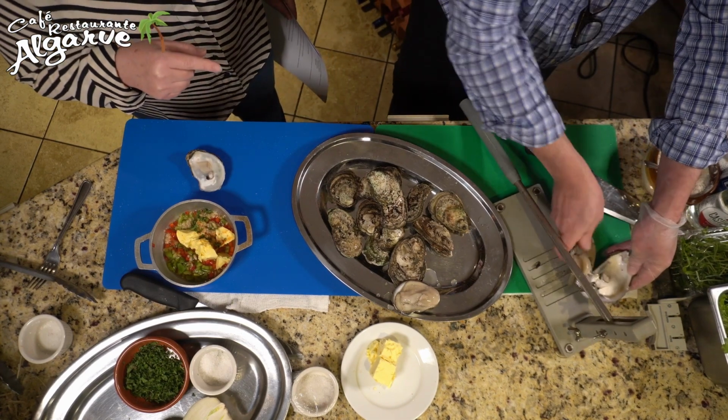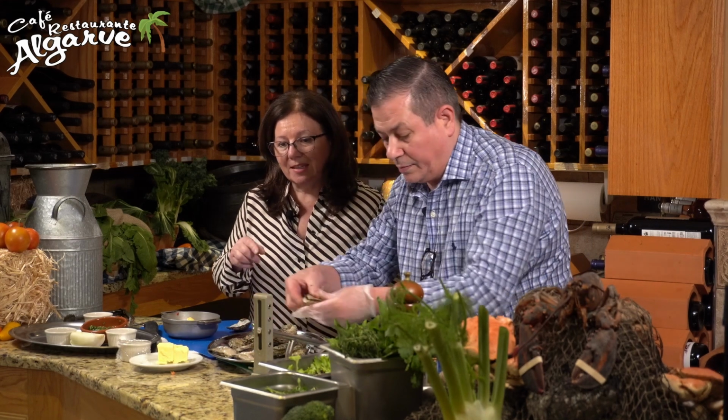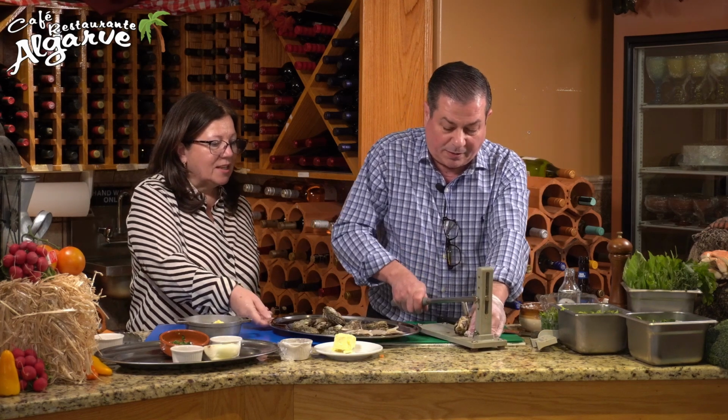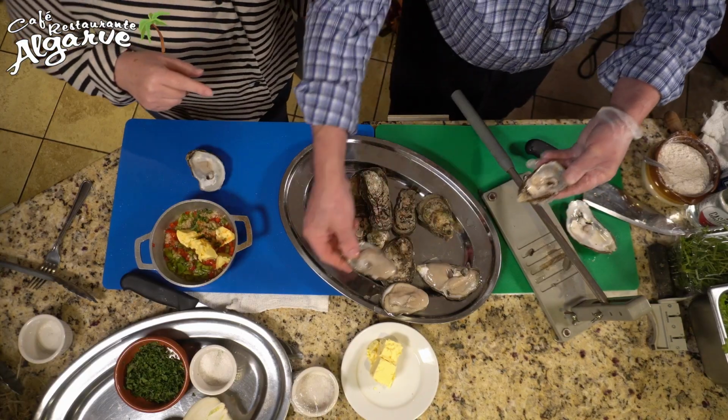I have a special knife over here. He says he knows about it, I guess they have it here, but he tends to use this because it works better. He says when the restaurant is full and there's a lot going on, this is the way to do it.